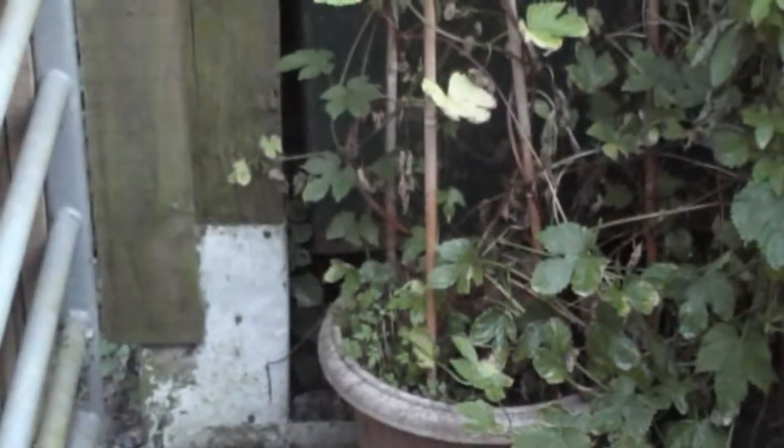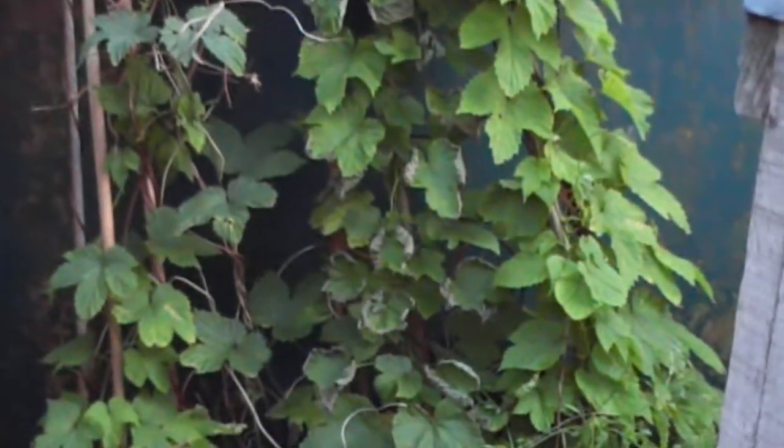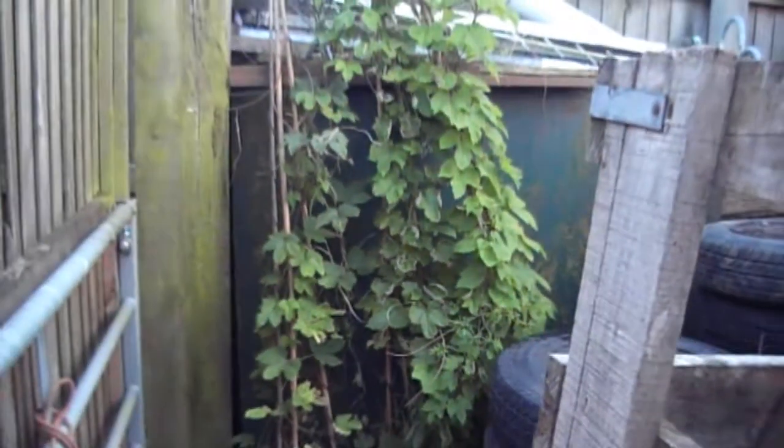These ones are not doing so good. These are the ones that have been in the pot for as long as the other ones have been in the ground. And as you can see, that makes quite a bit of difference. Stunted growth, a little bit of drought issues there as well. Unfortunately, they've been caught out, not had enough water.